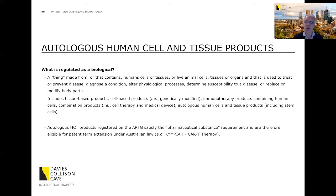So the pharmaceutical product is actually the modified cells, and we recently got a patent term extension for Novartis for the product Kymriah, and I imagine, as CAR T therapy becomes more widely available, there would be more and more patent term extensions for these types of cell-based products.